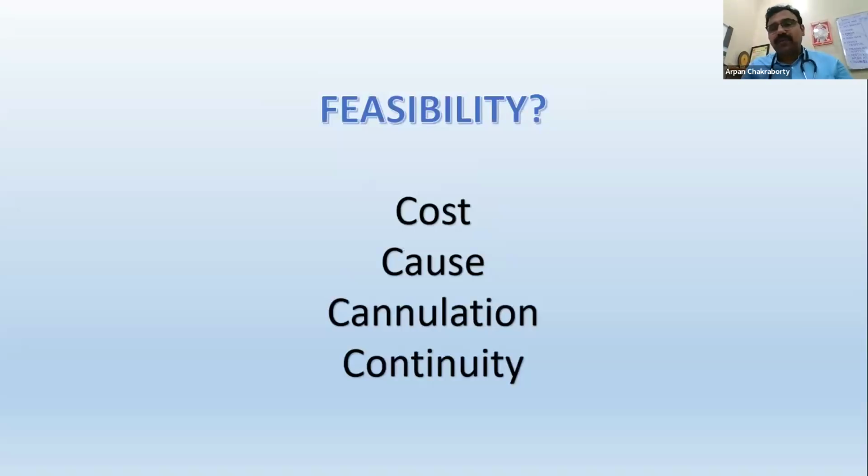Now, feasibility is mostly of these 4 Cs. The cost: who will give the cost, because the patients and relatives are not prepared for this. The cause: whether what you are treating is a reversible cause, a young guy, or an irreversible cause. Cannulation: who is going to lead the cannulation in that kind of scenario where the pulse is not palpable in the cardiac arrest, and who is going to give the CPR also. And continuity: how the brain will function after the CPR is over, whether the patient is getting awake or not, and the other organ functions.